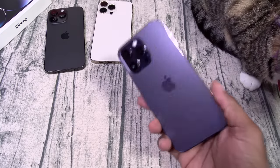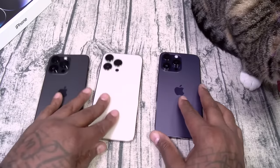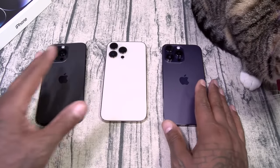These phones have wireless charge built in. They need to have reverse wireless charge also. Okay, that is not a gimmick. That is a feature that I use a lot.